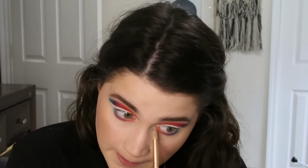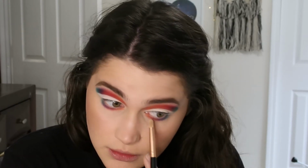Okay, and then because I do want this to be very, well, I'll go ahead and try it out without spraying it just to see, because everything else is so pigmented. Yeah, that's pretty, but it's not nearly as blingy as I want it to be, because everything else is so incredibly intense. So I'm going to spray with my little Milani spray and then go into that on my inner corner.